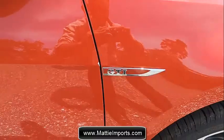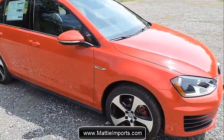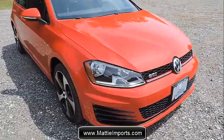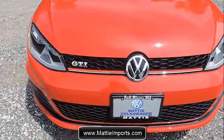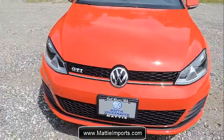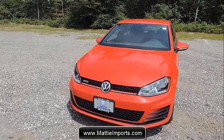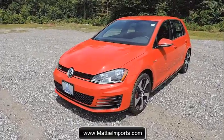You also get this really cool GTI badge on the side of the fender, which just lets folks know, hey, this isn't a Golf. There's a little more pep to my step, which I got to say I kind of like. And then, of course, keeping in with the whole nostalgic thing that Volkswagen has going, you do get the red stripe across the grille here, letting folks know, again, this is a GTI, along with the badging and the honeycomb grille there. So I'm going to go ahead and open the door, show you guys the interior, and actually show you what they did to make this car so different.